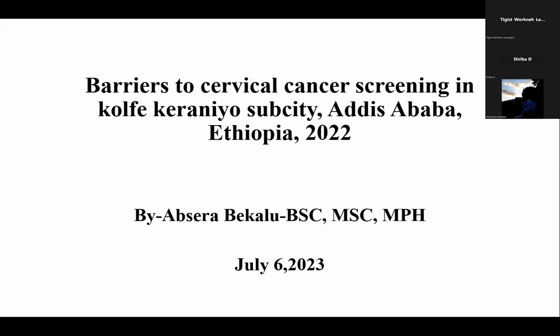Most of the time I have read about the saturation idea in the qualitative part, but in this research, the sample size for the qualitative part is 15. So how did the authors decide that 15 is the sample size? The other is the last model. As we have seen, the regression model should be revised. So this is my question. Thank you very much, Dariba. Very valid points, which have also been raised.